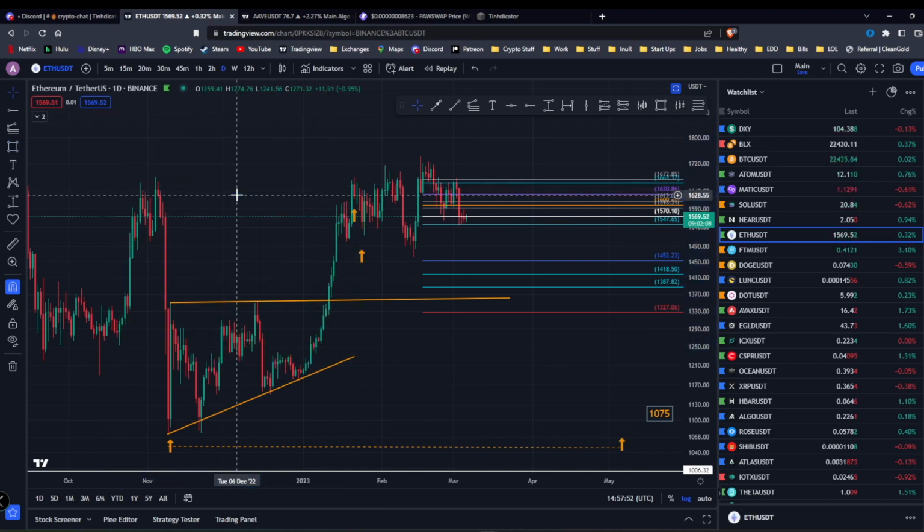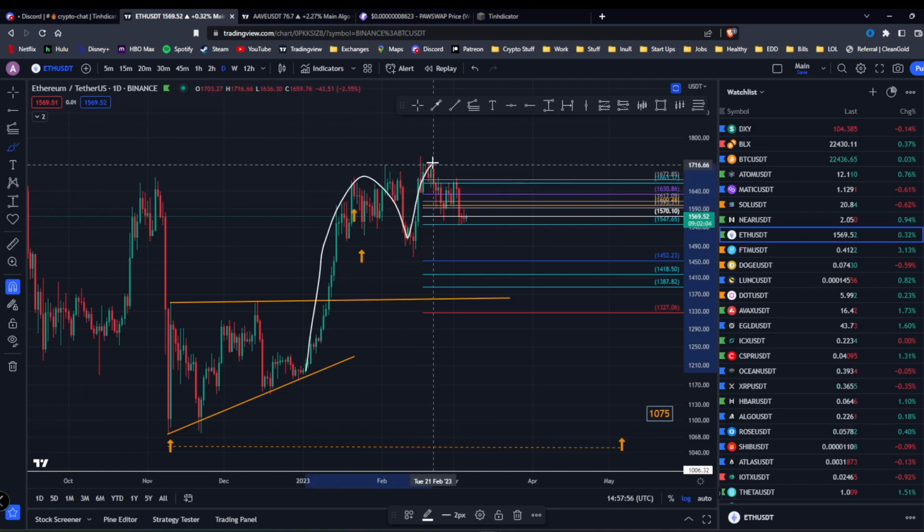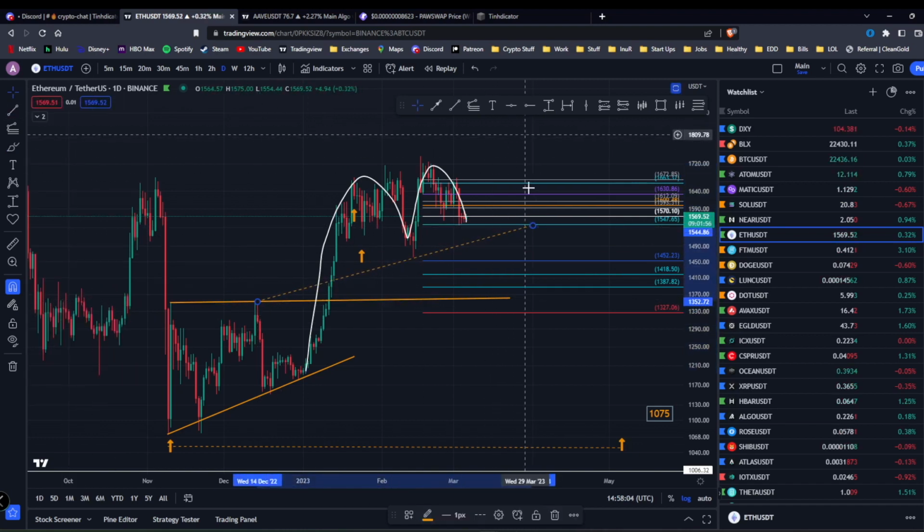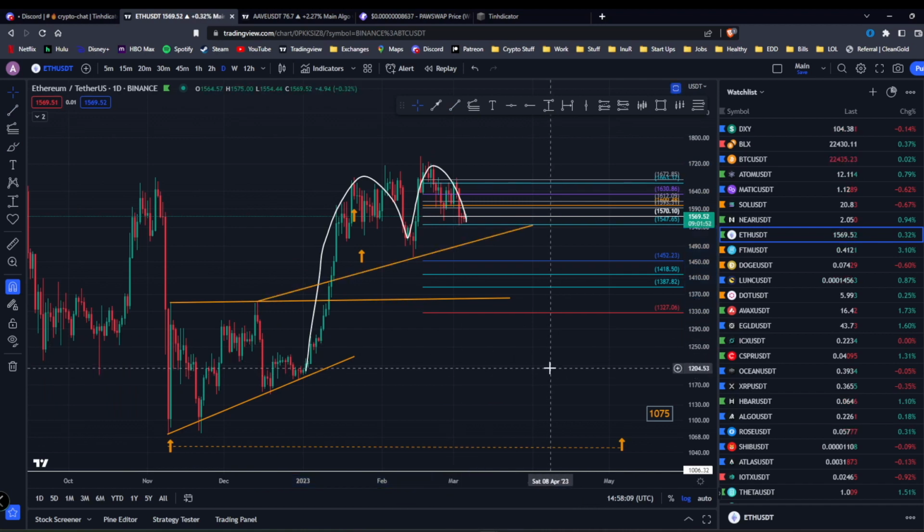Oops. Get this out of the way. Get the little drawing pin. I don't have something to draw the trend line. Well, I could maybe use this. Change it to this, to where I'd have to get below before it starts dropping back down.